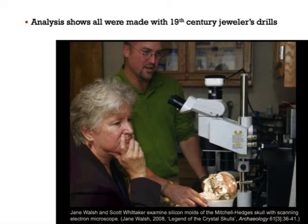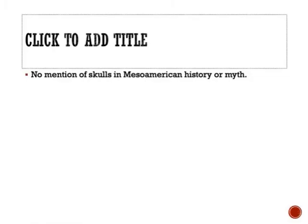But they've examined all of the skulls scientifically, and none of them were made using the tools that were available at that time. And it's very clear that they were made with 19th century jeweler's drills, right? So these are all modern. They're not even forgeries, because they're not trying to replicate anything that actually existed. They're completely made up artifacts. There's also no mention of crystal skulls at all in any Mesoamerican mythology or history.